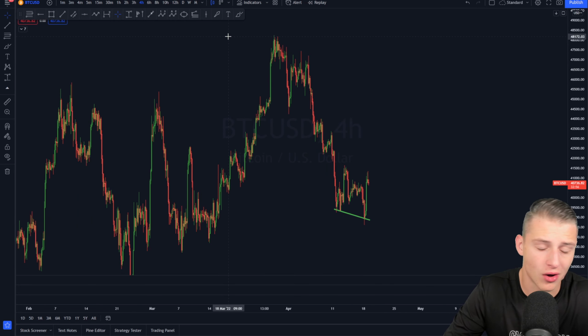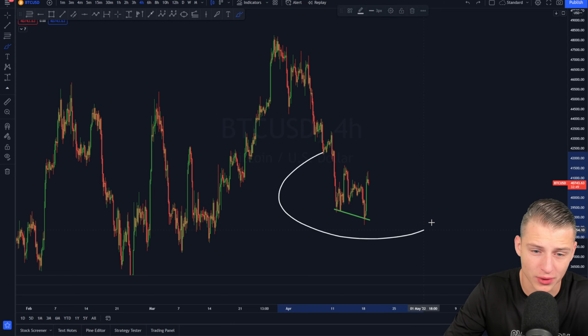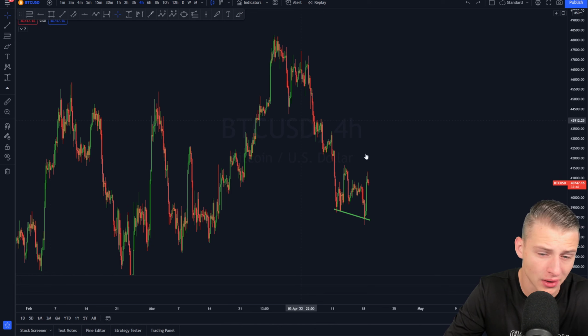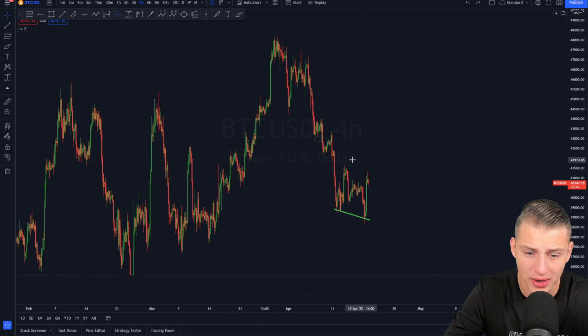Because trends do not always move in the same direction for a very long time. They tend to reverse. And this is definitely a position where the market can really reverse its trend again. I mean, we've been close with such a trend reversal before, but right now we are very close with such a trend reversal.